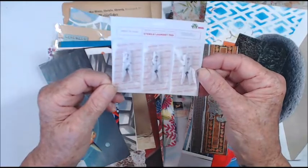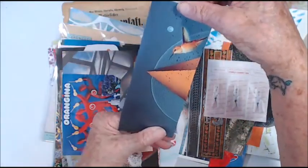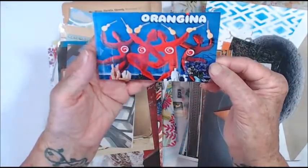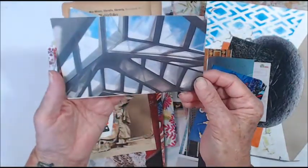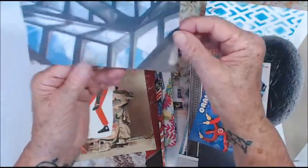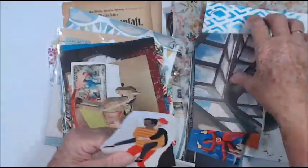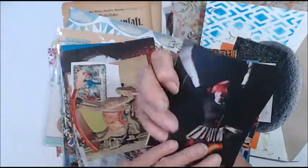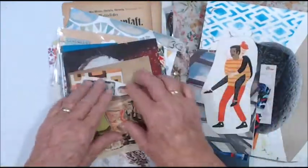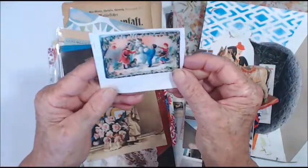Clothes pegs. Cool. Oh, that's awesome. Fabulous. Oh, that's a nice geometric shape. It looks like windows. That's what it looks like. Cool. And the feel of the paper in some places. Oh, it's cool too. Yeah. The feel of the paper in some places is so much different. Oh, that's lovely. A little Christmas scene.